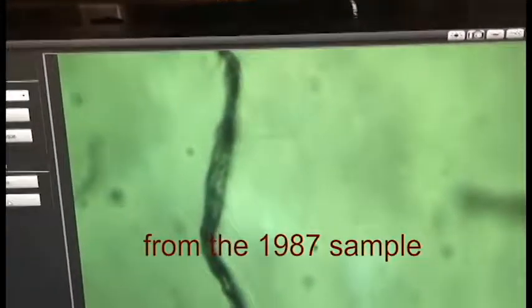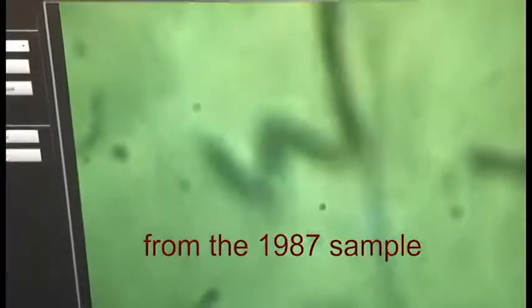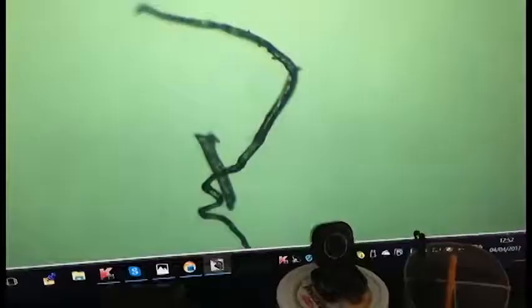Oh gosh. Okay. And this is from the 1987 sample. So that could be just from the air that fell into there. Yes, exactly. But the can had been sealed. My mom does not use those spices any longer. So what is it that we're looking at? It's the same thing as the other, the Morgellons, yeah, again.